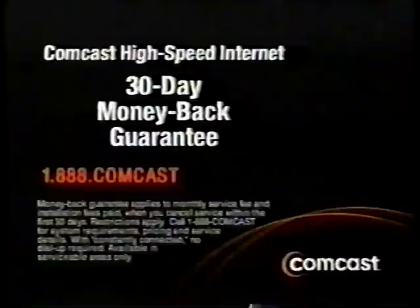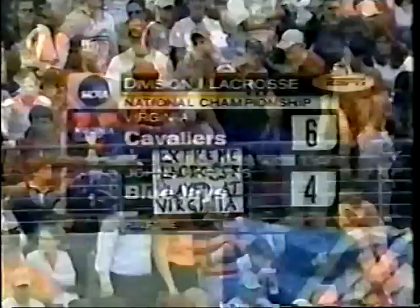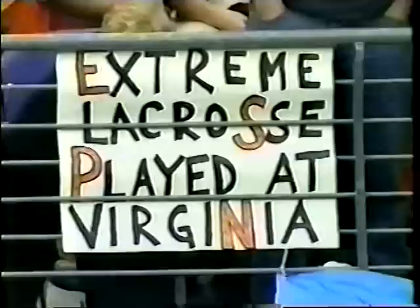Back at M&T Bank Stadium. Leif Elsmo, Quint Kesnick, 6-4 the score. Virginia leads. And on the sideline with Dave Petromala is our Joe Beninati.